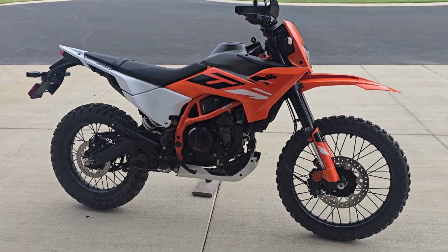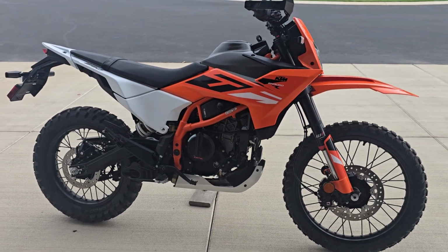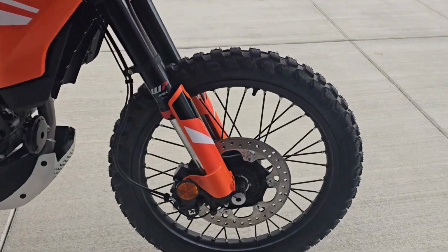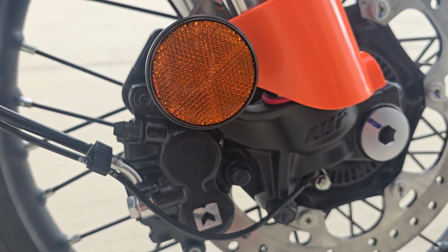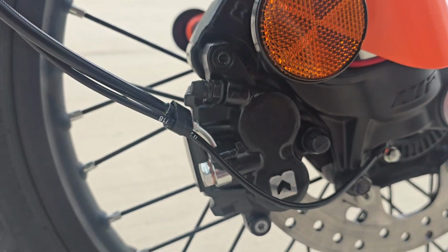I don't think it'd be hard to get 120 miles and a little more out of this bike for a range, which is a good range. Brakes are by Bree, a Brembo subsidiary, and I was really impressed with them. They felt really good, and it has ABS, so you can see the ABS system there, but they seem to grip really well.